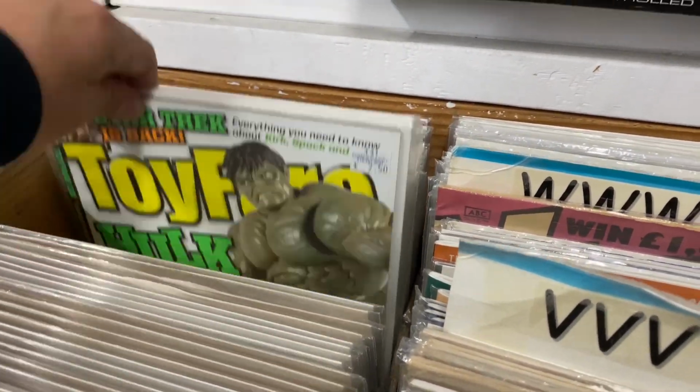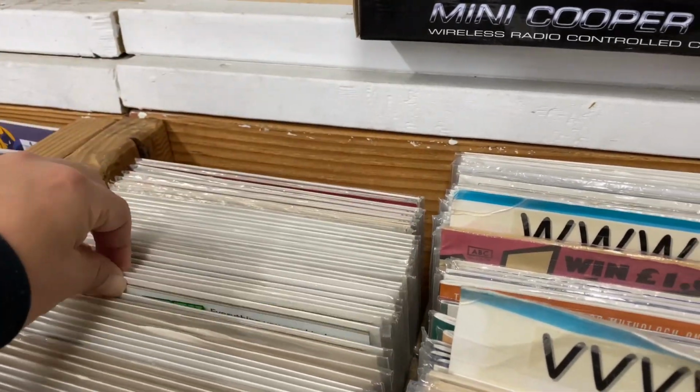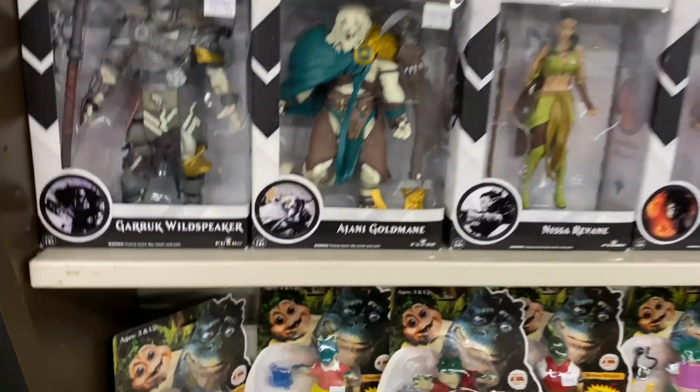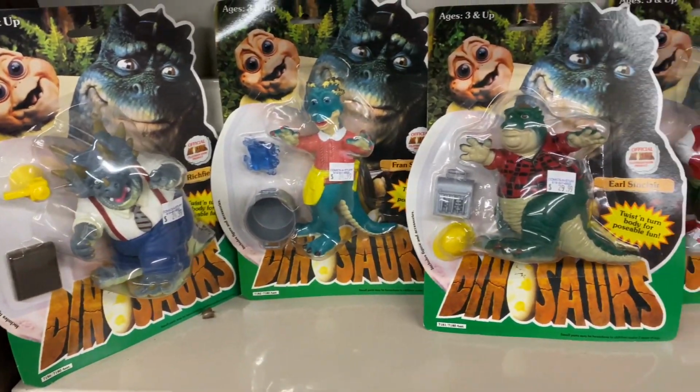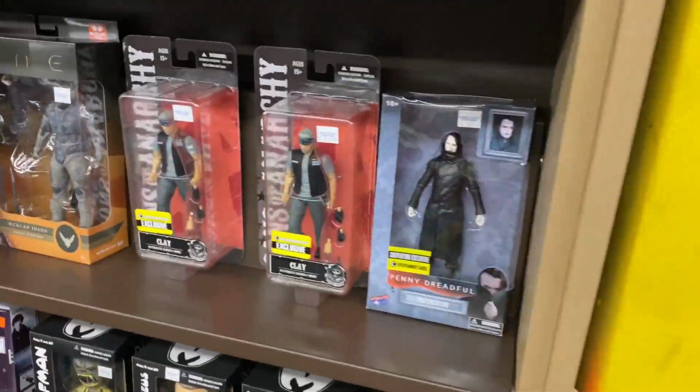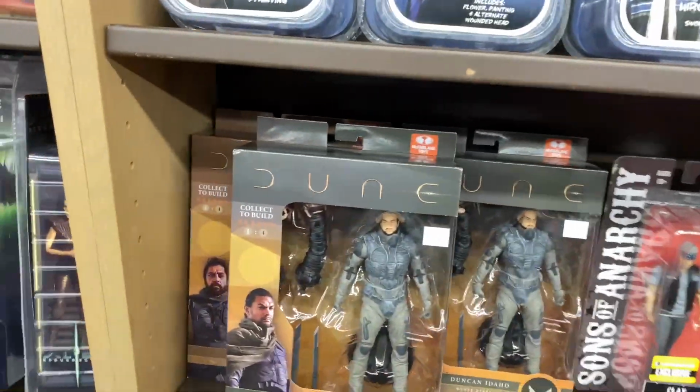It's a lot of cool stuff, very nostalgic. Right here, I'm grabbing the Toy Fair magazines back in the days. Here we got some more figures, dinosaurs. If you're into dinosaurs, they have the whole family here, looks like it.